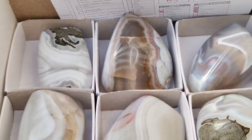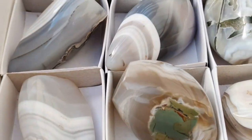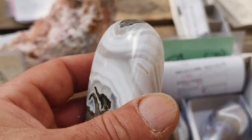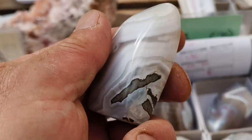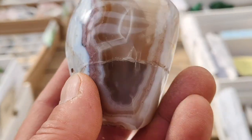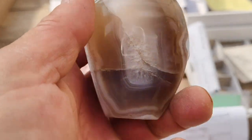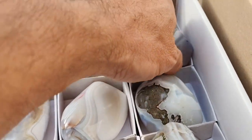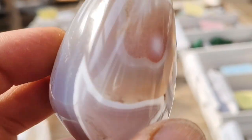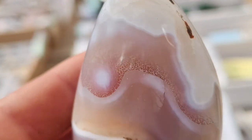Onto some Sashi River red agate, but also just mostly Sashi River agate standing freeforms, rated as good, very good to A grade. They're all standing freeforms. They are beautiful. This has probably got the most of the red. See how beautiful that is, man. That's gorgeous. See the red on this one. There's little... Oh, look at that. That is stunning.